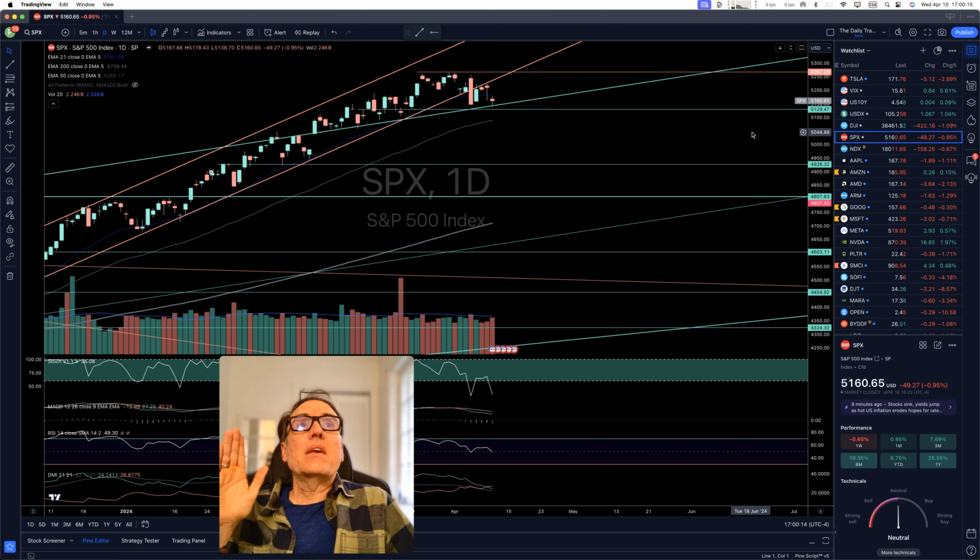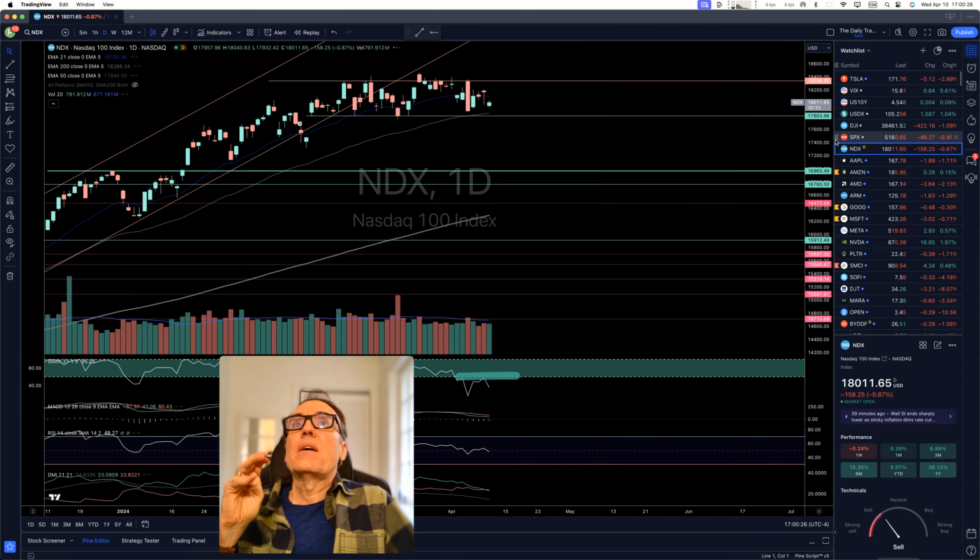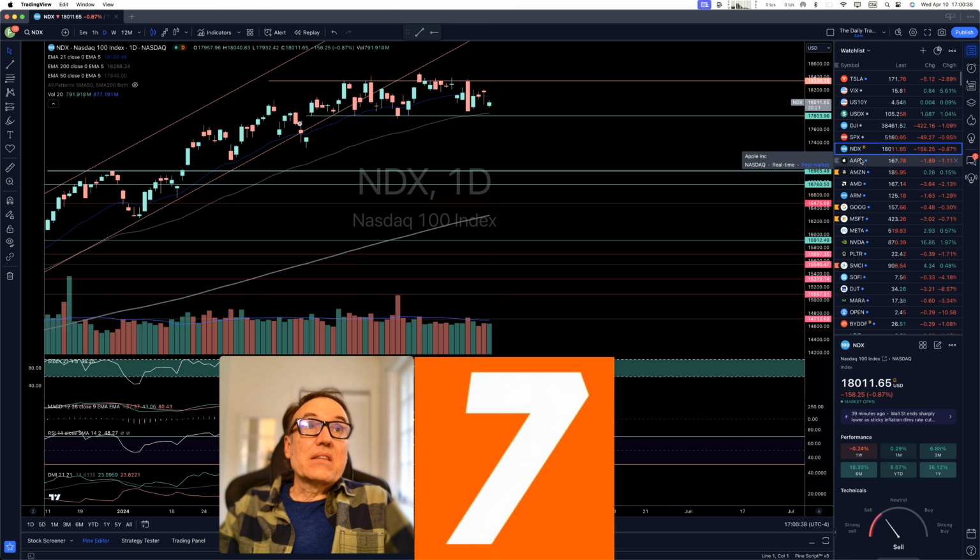SPX, same thing. If we break 51.29 for SPX, this is going to be a sell, but it's not there right now. Nasdaq, same thing. This is going sideways. They are all in sync. You see this, all in sync. This one, if we break 17,803 for Nasdaq 100, this is going down. Let's take a look at the Magnificent 7 stocks.